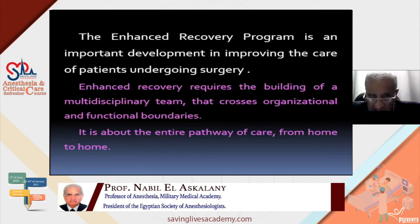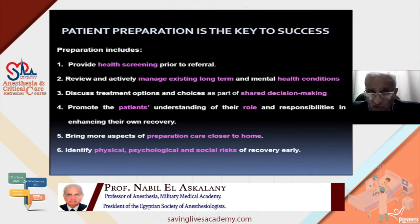Patient preparation is the key to success. The preparation of the patient includes the following items. First of all, provide health screening prior to referral. For referring the patient, health screening should occur.